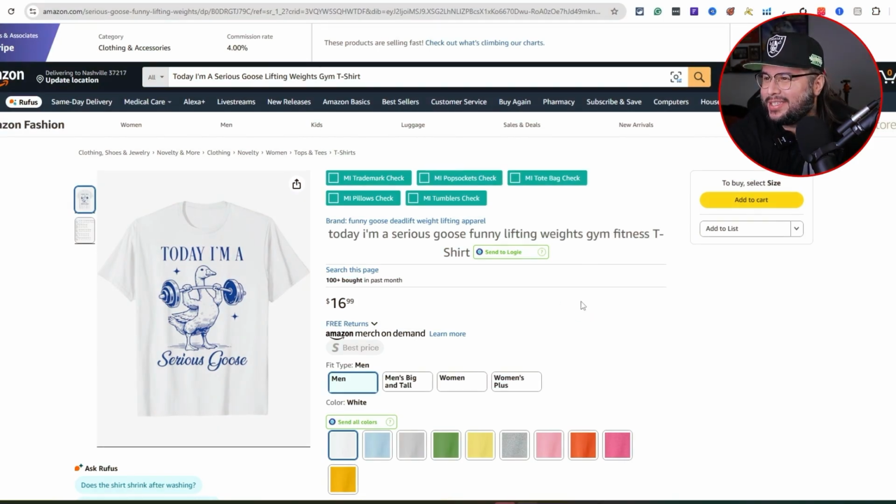Today, a serious goose. This is cool. They got a goose lifting weights. I think we found a raccoon.